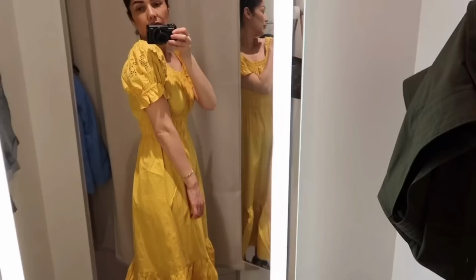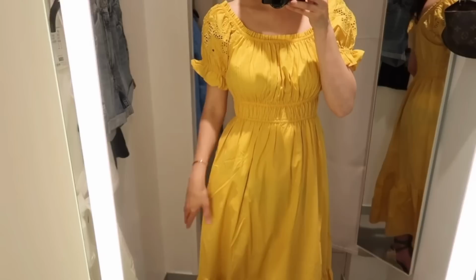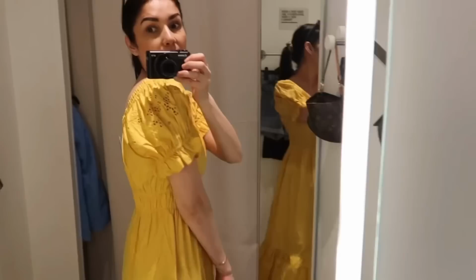Very see-through. By the way, you need to wear a slip underneath, as I told you, shapewear, because I'm wearing black underwear and I can see it. Maybe you can see it. I'm not gonna show you. Yeah. And the price, guys, I think the price is $34.99. Wow. Okay.